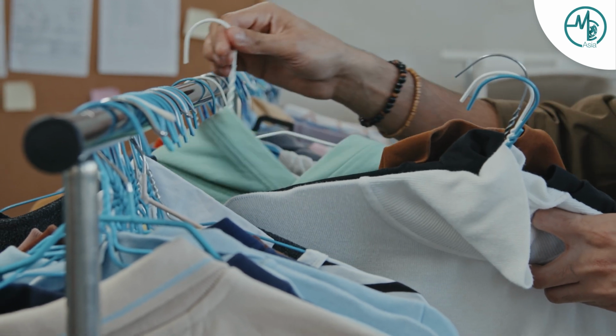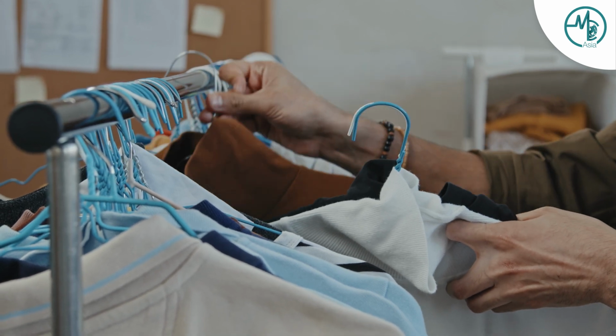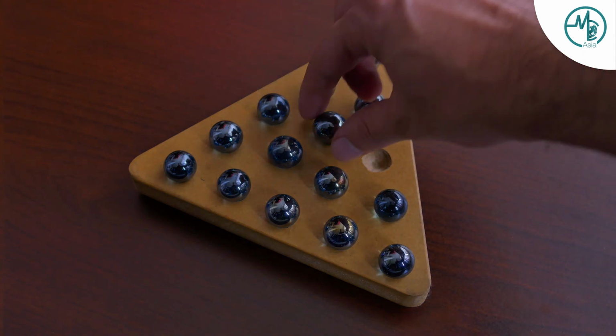Then there is occupational therapy, wherein the therapist uses daily activities of living in order to promote therapy, such as hanging up clothes, using hangers and putting those hangers onto a rod, or picking up, let's say, small marbles and putting them from one cup to the other. These are activities that the occupational therapist uses in order to promote fine motor movement or large motor movements.